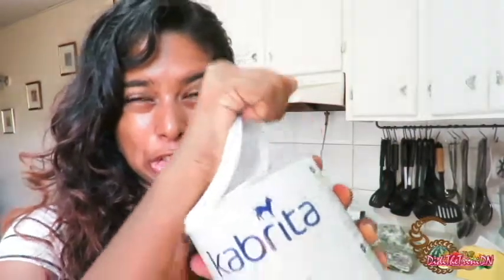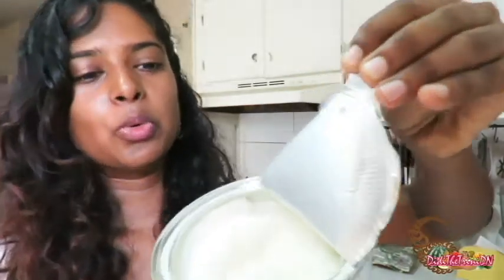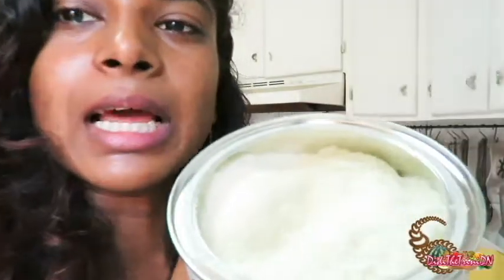I want to open it. Let's see. First time I'm opening it. Look how cute this lid is. Oh, it just popped right open. That's so easy to open, so convenient. Ooh, smells nice. Smells good. It's based on Dutch goat milk, so it offers high quality.